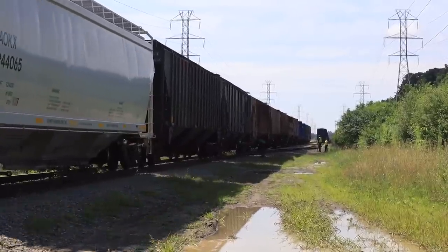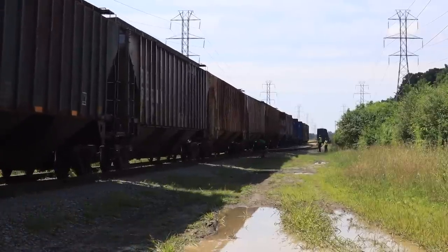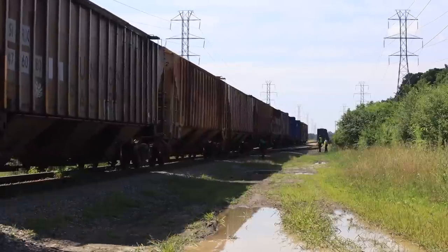The original Ann Arbor Railroad that operated this trackage was founded in 1895 and primarily existed as a means to bypass the congested rail traffic of Chicago.